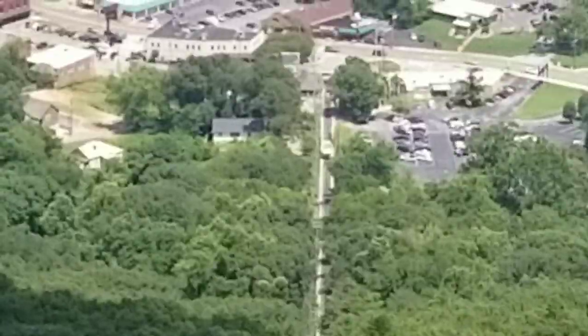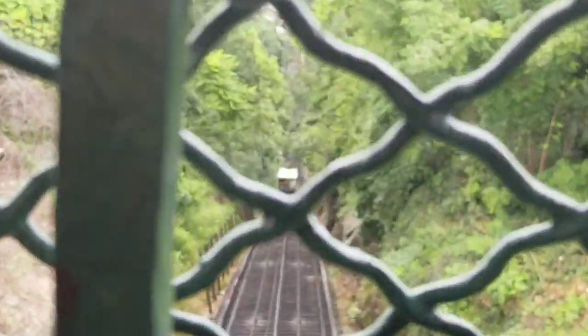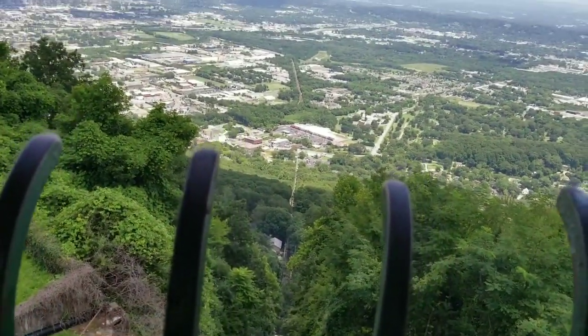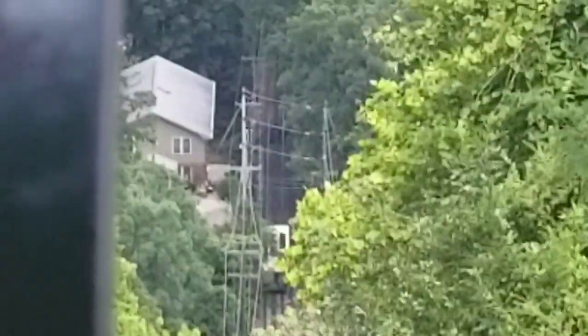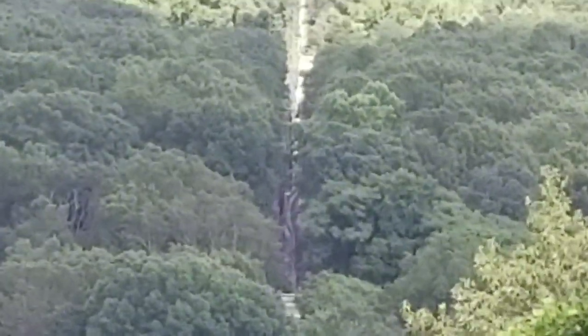And way down there is the second car coming up. There goes the first one. The second one's down there. They're gonna pass each other in a minute.